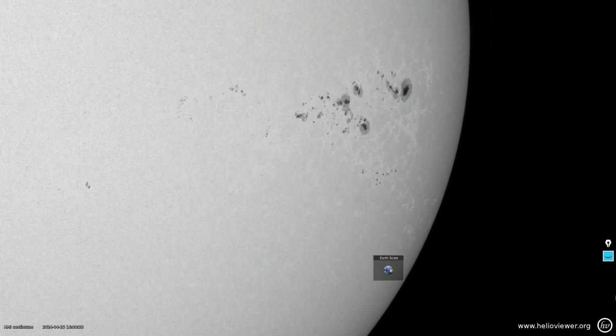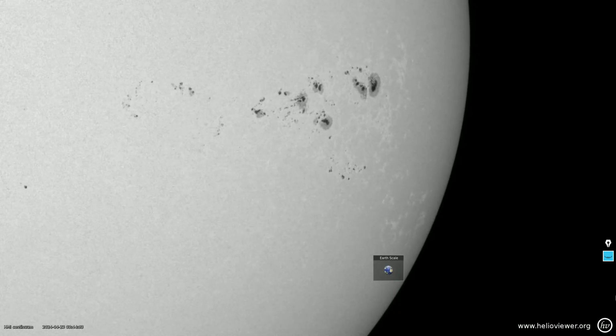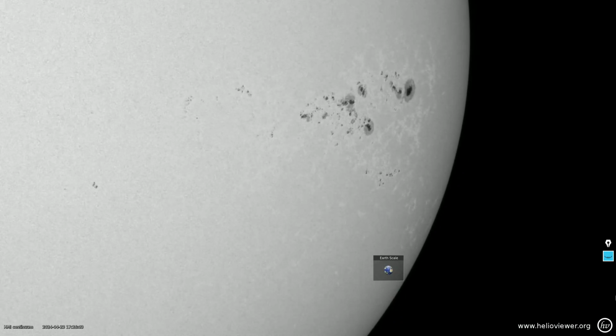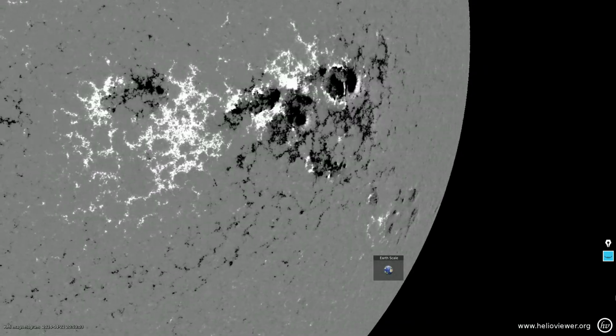Again, those are the groups to watch. They have not significantly degraded. They still have complex magnetic fields. They haven't significantly grown either, but their proximity to the limb raises the base statistical probability of them producing a large solar flare, period. I believe it's something like 5%. Correct me if I'm wrong.